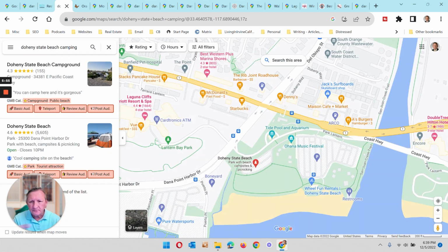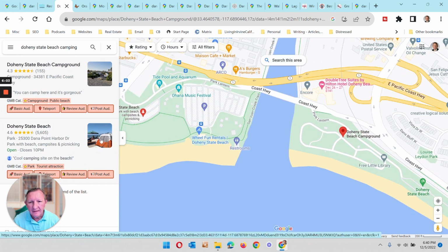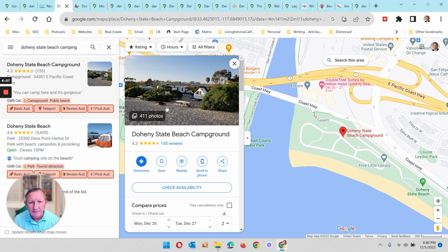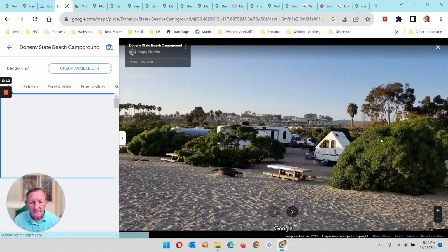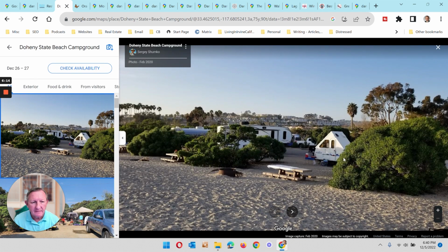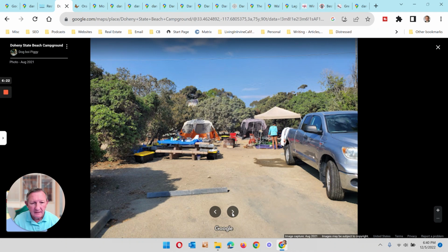I want to come back to the campground. So let me give you a picture. So you can camp. You can camp right there on the campground, and it's neat because let me just pull up some photos real fast. I mean, it's literally right off the water. Love it. So as you can see, a lot of sand.